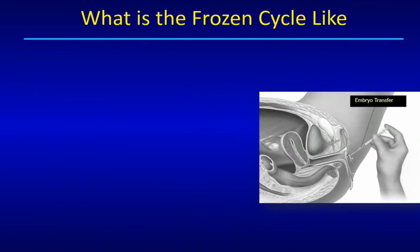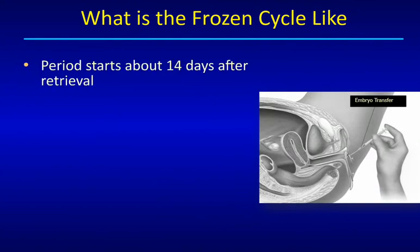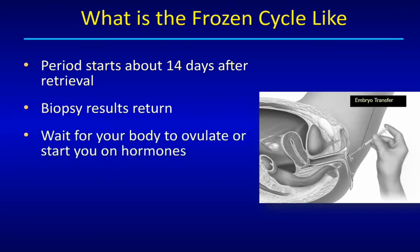What does the typical freezing cycle look like, the process look like when you're now ready to use your frozen embryos? Well, we generally do it immediately after you do your IVF cycle. So after your egg retrieval, about 10 to 14 days later, you'll have your period. And then once you have your period, around that time, the biopsy results are returning. So we know how many of the embryos were normal versus abnormal. And I'll call you and go over that with you.